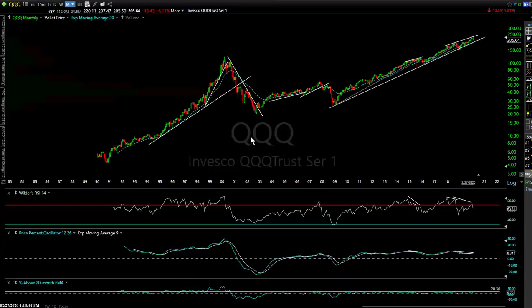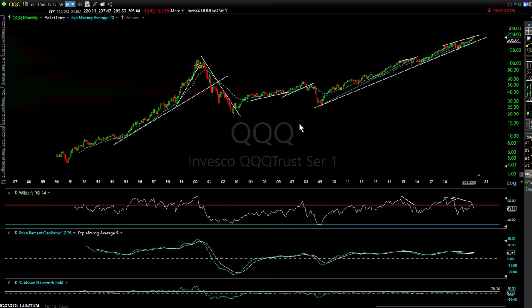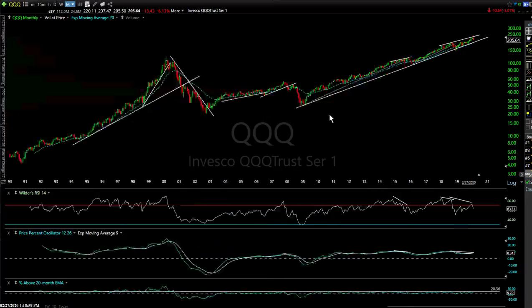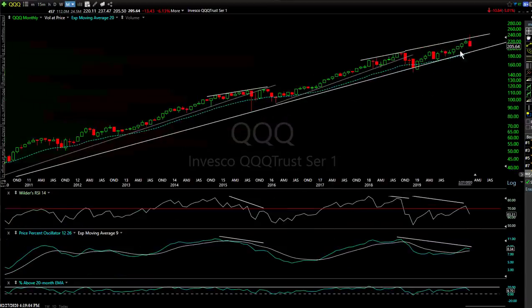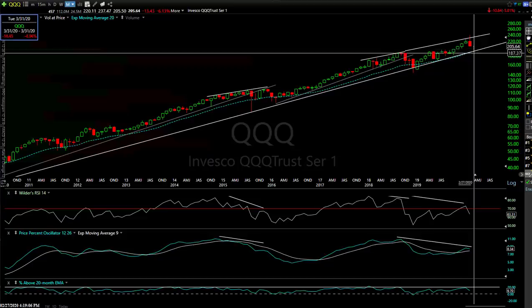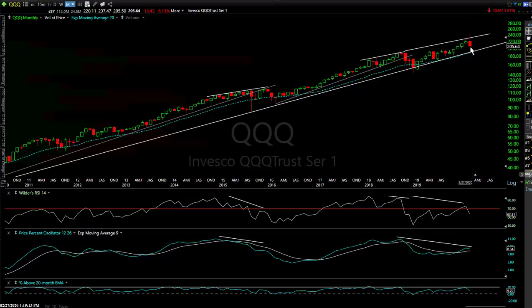QQQ, I have a better trend line here. The Qs, because they're tech heavy, were more susceptible to the boom and bust of the dot-com cycle, the dot-com bubble, I should say. And so we're just going to fast forward in here. And again, the 20-month has also done a phenomenal job at defining the trend here. And I just wanted to say, as I did the other day, we're still comfortably above it. I put the chances of us closing below that, solidly below it, at near zero tomorrow. So we're not going to have a sell signal on QQQ.